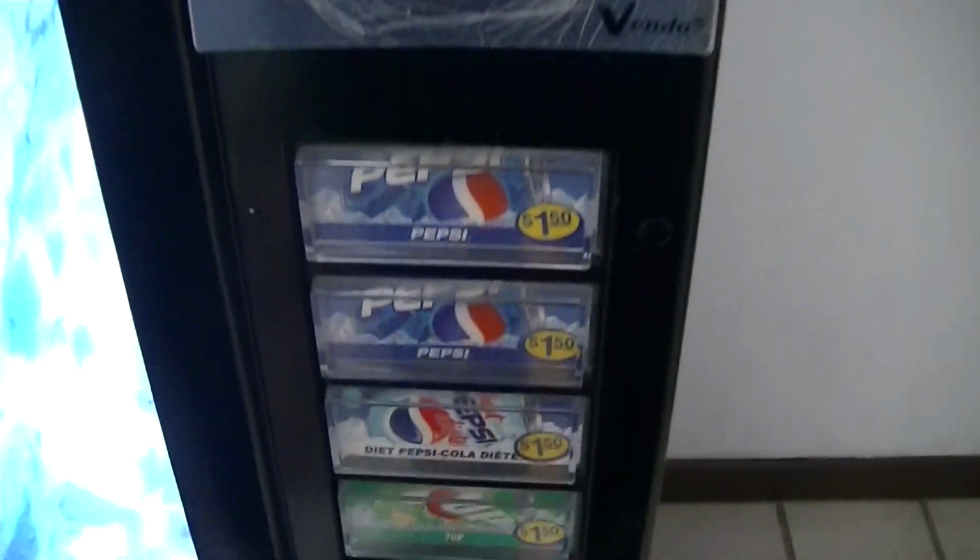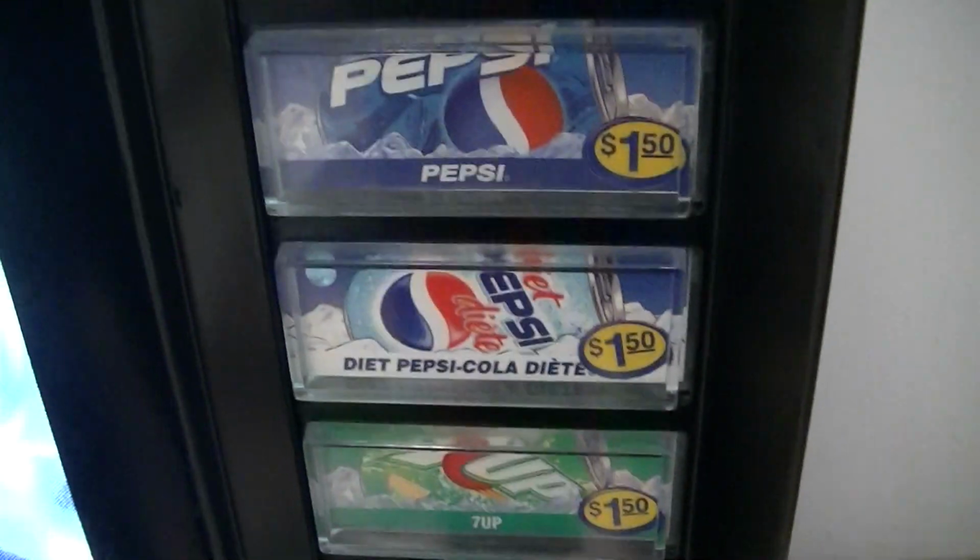It's a bit more than you'd probably want to spend for a can. Oh, these waters are really expensive. $2. Another exit.